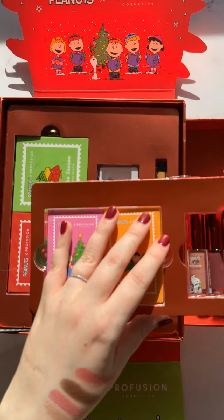And then these, I think this might be glosses, but I will double check. So I do plan to do a full review of the other items in this collection. I just wanted to quickly show you the similar options if you wanted to check those out. And that is 3 lip glosses, yeah. Okay, so that is it for number 1.